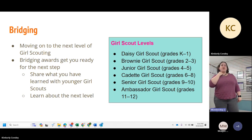When I was a kid, which frankly I think is no longer a requirement, but it's kind of a neat thing to have in your mind. When I was a kid, we had to earn a badge from the level that we were going into. So if we were Brownies, in order to bridge to Juniors, we had to earn a Junior badge. And that was sort of our learning what Juniors was like. That's not the requirement anymore. You don't have to be that detailed with it, but it still kind of puts you in the right mindset of teaching your girls what's next.